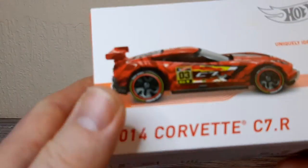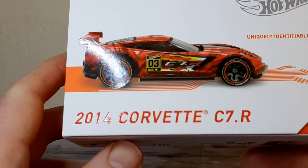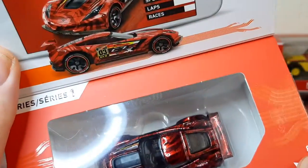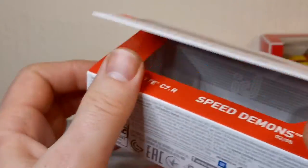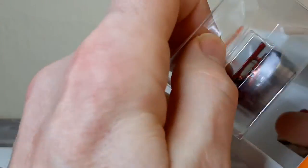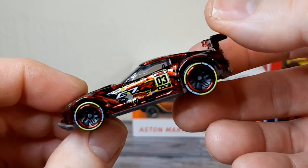Second style, 2014 Corvette C7R. I'm not going to put the point in there. Now, this one looks nice on there. But again, boom. Look at that. I think, have I got this one open? Let's have a look. Chris, Diecast Dungeon, this is yours, sir. And I have. So, there we go. Peel that back. Look at that. Goodness me.